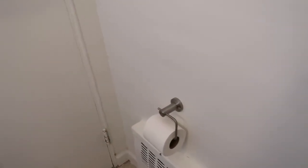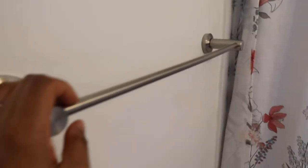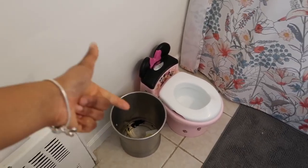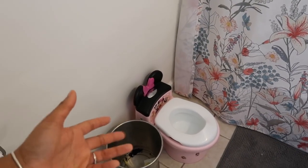Toilet is all the way over here. And then the toilet paper holder, so it's a little distance. I might find a solution for that too, not sure yet. Towel rack over here, not too bad. Like, so I have a little potty in here for my daughter. I have this trash can that I've had for a while. It's stainless steel, but it's starting to rust. And I don't think I like the open concept anymore. What if you're throwing away something you don't want anyone to really see?